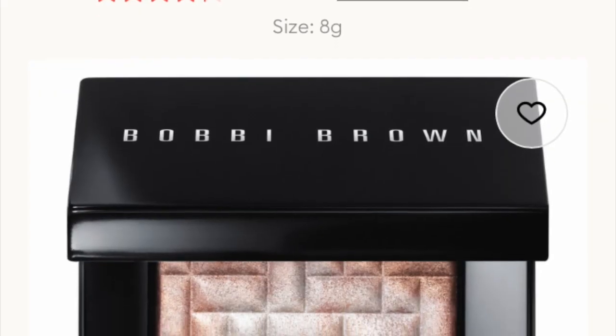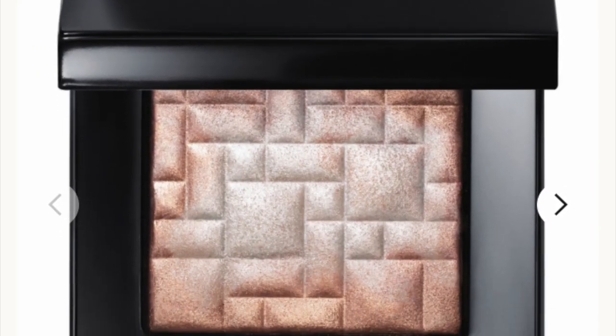This, however, has been something that I've wanted for years. I've never bought it because I don't need more highlighters in my life. Even though they have a mini version of this, I still haven't bought it. This is the Bobbi Brown Highlighting Powder in Pink Glow. This is $80 for a highlighter, and it's really pretty. I really like it, but it is different.